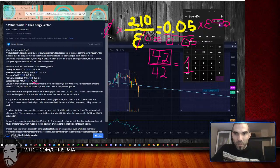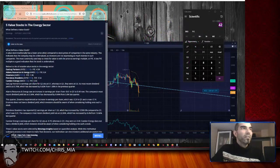Where are we now? We are sub $2, fighting for a nice support. What does this mean? This means that we're sitting on a very undervalued stock, especially with high demand for energy currently. And if we take 42 divided by 2, we have a 21 times multiple. Well, what does that mean?